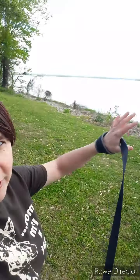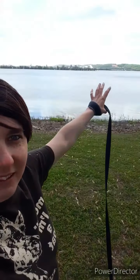Everybody, so here we are taking a walk along this lake. We are at Nathan Bedford State Park. It's a national state park. It's beautiful. Don't know if you can really see, but there it goes. The camera just had to adjust. So it's a huge lake.